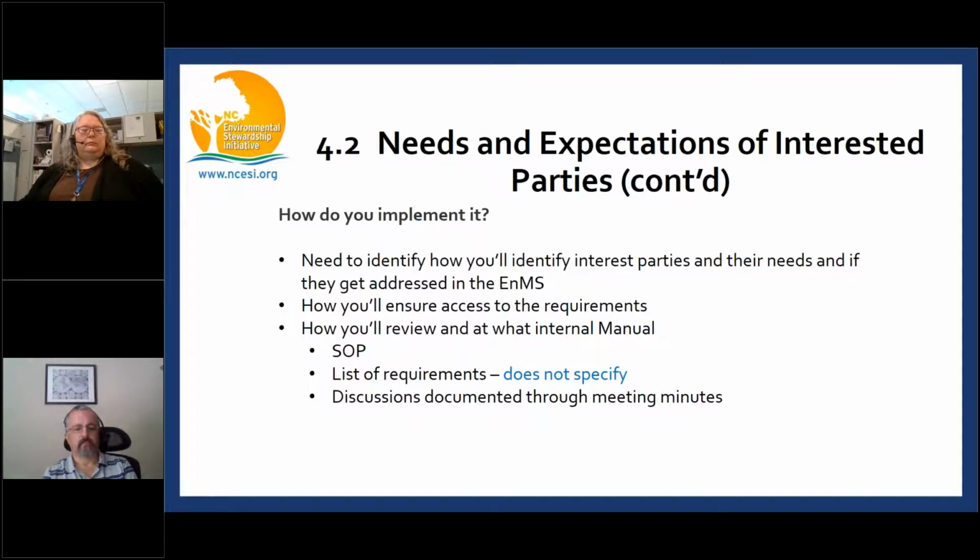And then maybe you could document the discussions about your list through meeting minutes, because the standard does not require any documentation in this part. All right, next, Angela.